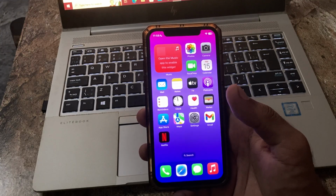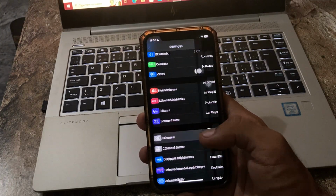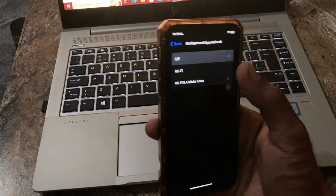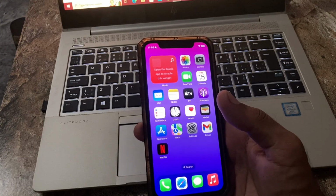turn off background app refresh on your iPhone. So for this, go to settings, scroll down, tap on general, tap on background app refresh, so turn this off. And then after this, the next solution is turn off location services on your iPhone.